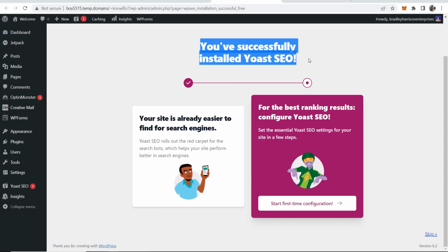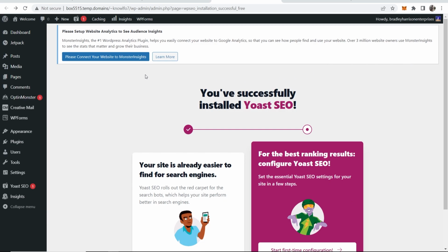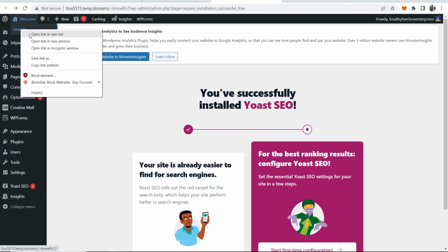We're going to get some notifications which we don't need. We can skip these. So now what we're going to do, we're going to go ahead and preview our site. So if we hover over our site, we're then going to see Visit Site. Now I'm going to right click on this and open link in a new tab.